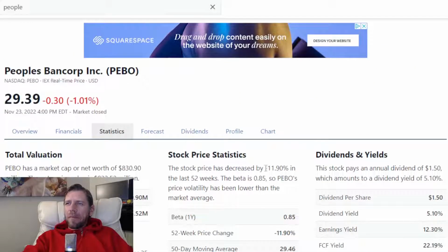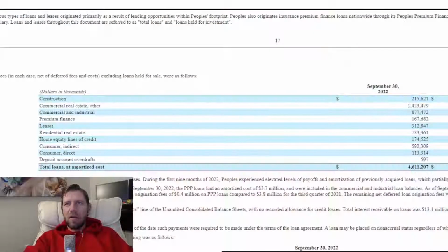So speaking of exposure, what I did was I went to check out the 10Q of the company to figure out all the money they're lending, what is going on with that money and how it's positioned. So here it is. This is the loan balances on the books as of September 30th, 2022. We can see that construction, commercial real estate, and commercial and industrial loans are pretty much the bulk of it. Residential real estate as well. The numbers on the right will tell you the exposure.